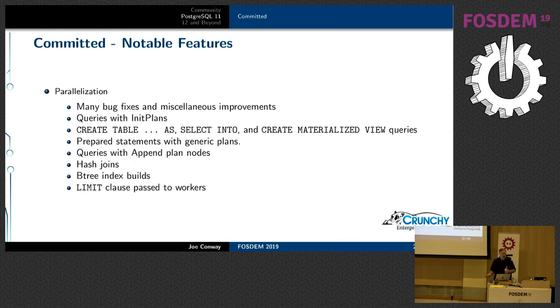Again, parallelization first hit Postgres in 9.6, but it has steadily improved with each major release. So some important things here to note. You can now do hash joins in parallel, B-tree index builds in parallel, queries with append plan nodes. I mean, that's not easy to understand, but things like union queries that would apply to. It also applies to things like partition tables.